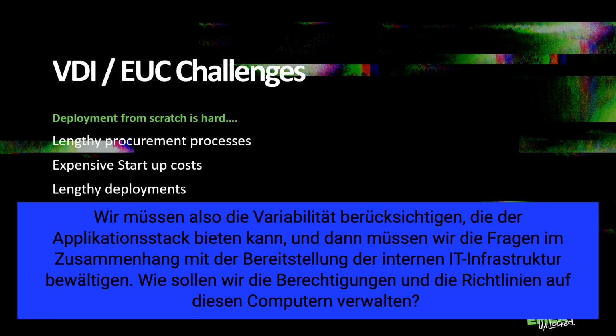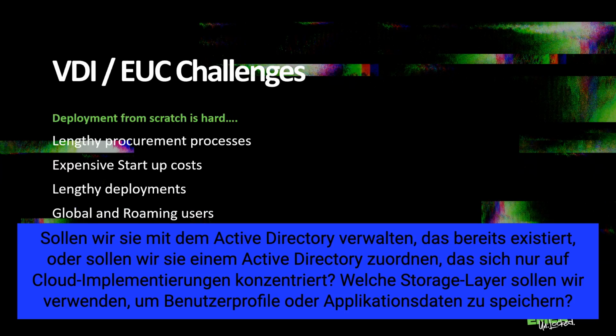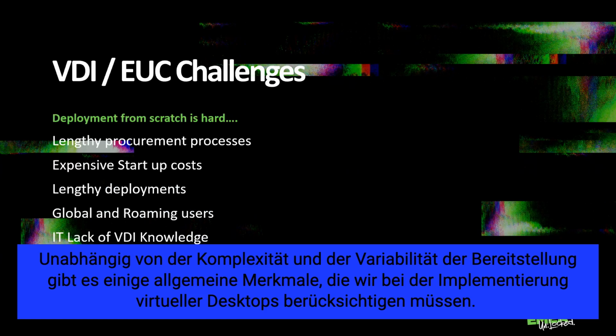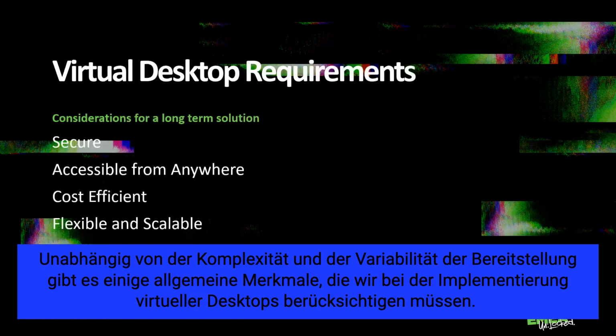And then we have to touch a number of parts of the internal infrastructure. How are we going to manage the permissions and the policies on those machines? Are they going to be joined to the Active Directory that exists, or are they going to be joined to an Active Directory that's focused on just cloud implementations? Which storage layer should we use to store things like user profiles, application data? How do we get access to major applications that have back-end database components? So we do touch a number of areas in the IT infrastructure side as well. And if that's a cloud implementation that you're looking at, then obviously the raw services behind some of those IT or infrastructure as a service components do factor into the end user environment as we support virtual desktops.